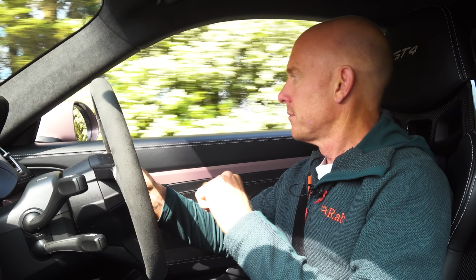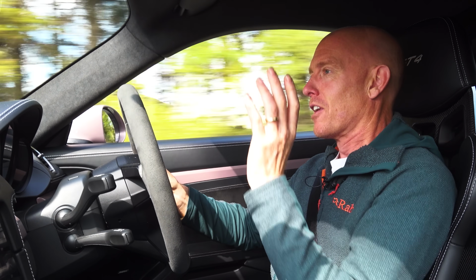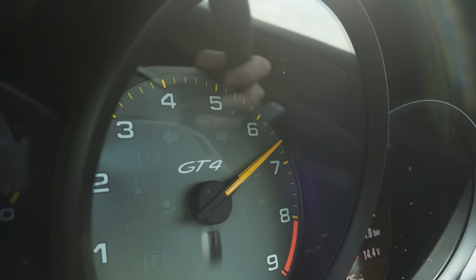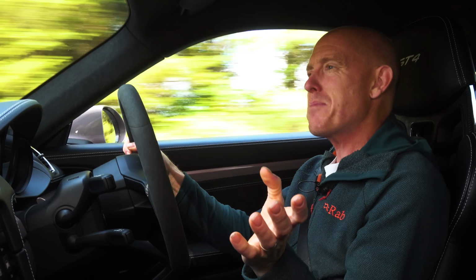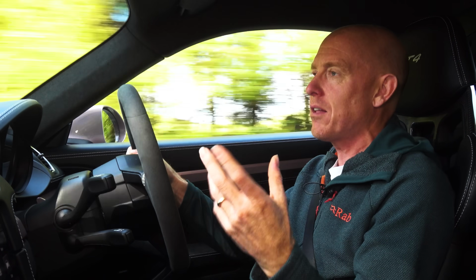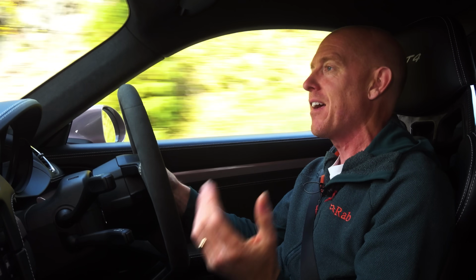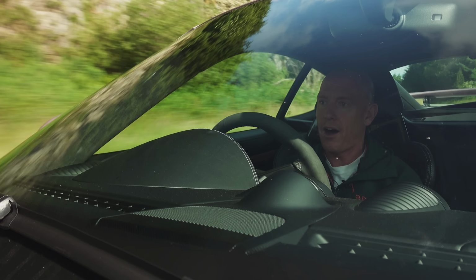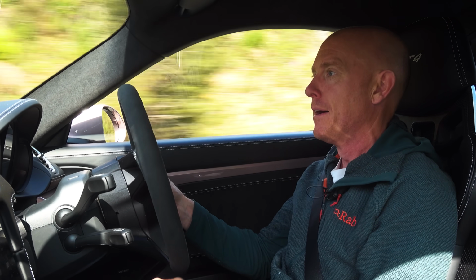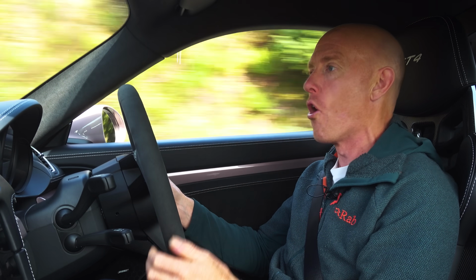So, here we go. Off we go through the rev range. Lovely noises coming up. Lots of revs, all the way to 8,000 it's going to go. Look at that. And you can feel that was a bit draggy getting through there, and you're thinking, well, it's third gear, that's fine. But the trouble is, that wasn't third gear, that was second gear. Third gear runs to about 115 miles an hour. It's just the gearing on it is a little bit too long.